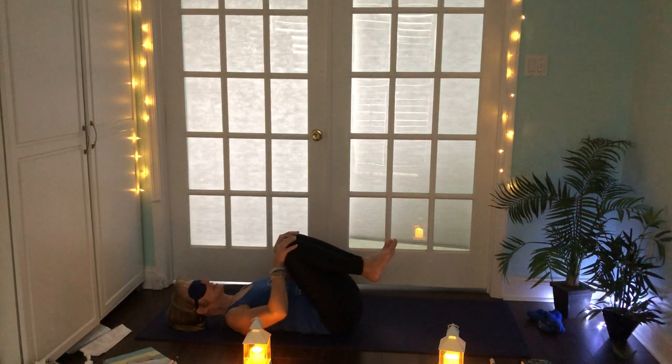Then let's head the other way. Pull the knees down, knees together. Take the knees wide. Pull them up to the side. Now they're starting to meet right over your chest. So straight down, out, up, and in, reversing the direction.